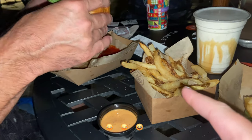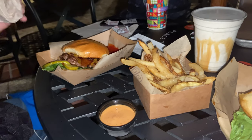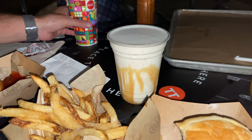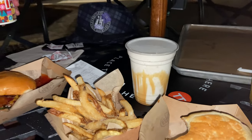This is an awesome burger. D-Luxe Burger. And that's the stacked. That's this stack burger. Oh, yeah. And we're splitting a fry. These are fantastic. And we got a little chipotle ranch that we're dipping it in. And for the best part, we are sharing an alcoholic Banana Foster's shake. I haven't tried that yet, but I will.